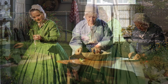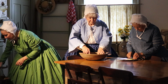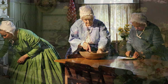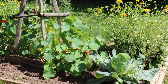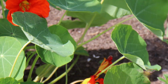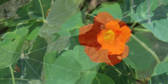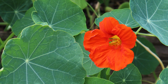They were roasted, fried, cooked into hearty soups and stews, baked into meat pies, and made into onion gravy. Here in plot 6, we have a flower which is more common in ornamental gardens today, but which had practical uses in the 1800s. Maybe you've tried nasturtium flowers as a salad ingredient, but did you know that the seeds were also pickled and used as a seasoning, much like capers?